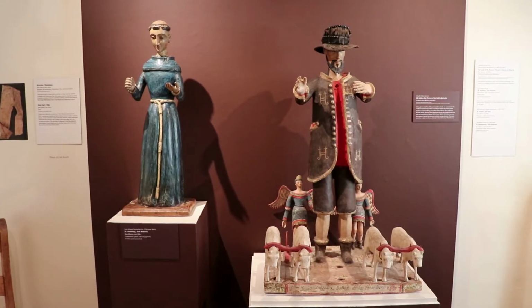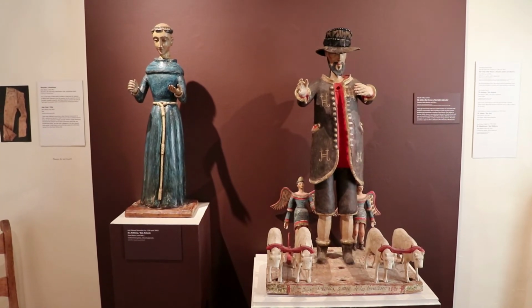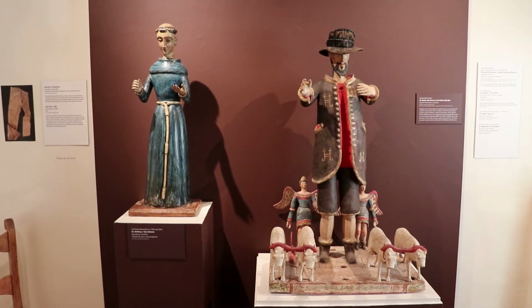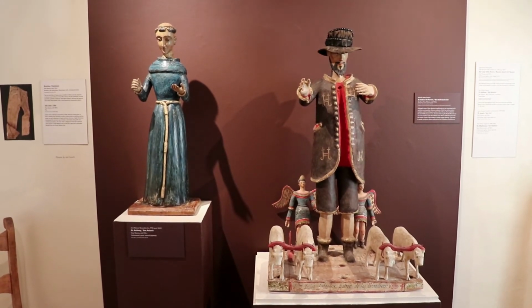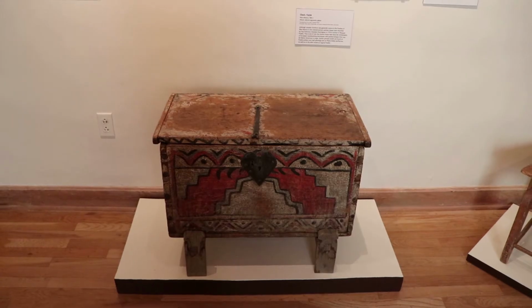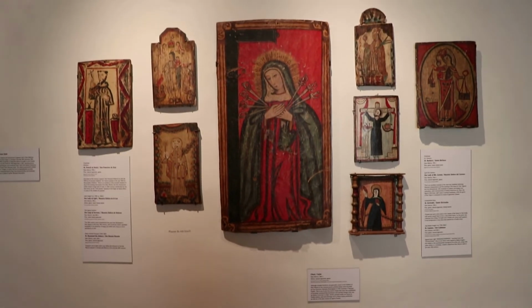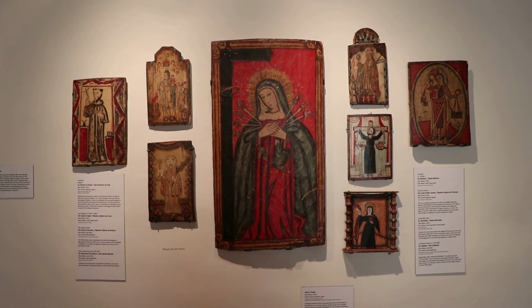On the right is a sculpture of St. Isidore the Farmer. While most of the artwork here is from northern New Mexico, this is a rare example of an active Santero tradition and tinsmithing in southern New Mexico. That is a wooden chest from the 18th century, and these are paintings on pine wood of saints from the 19th century.